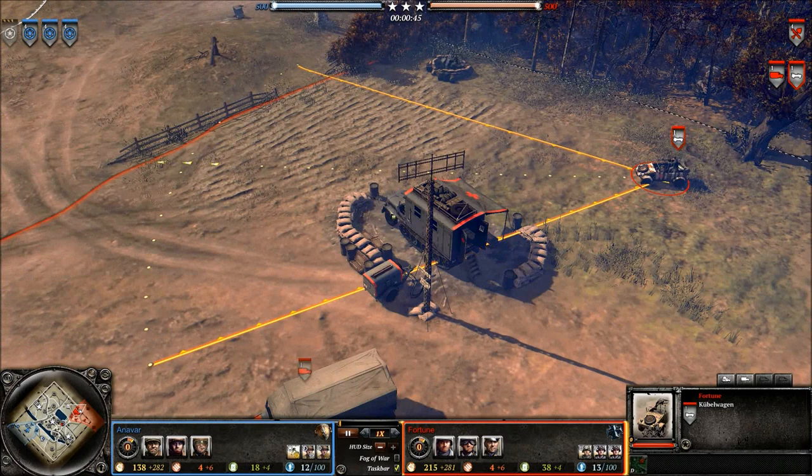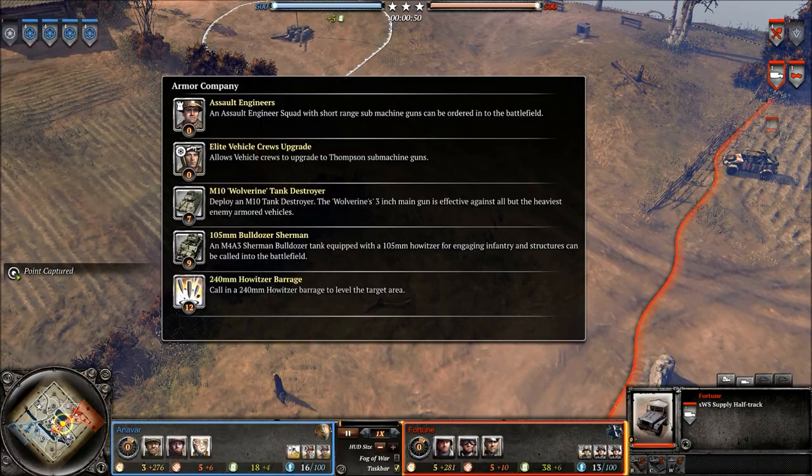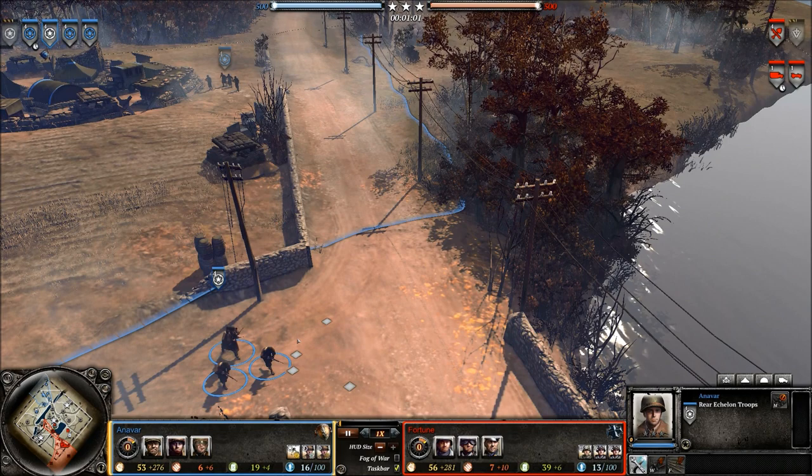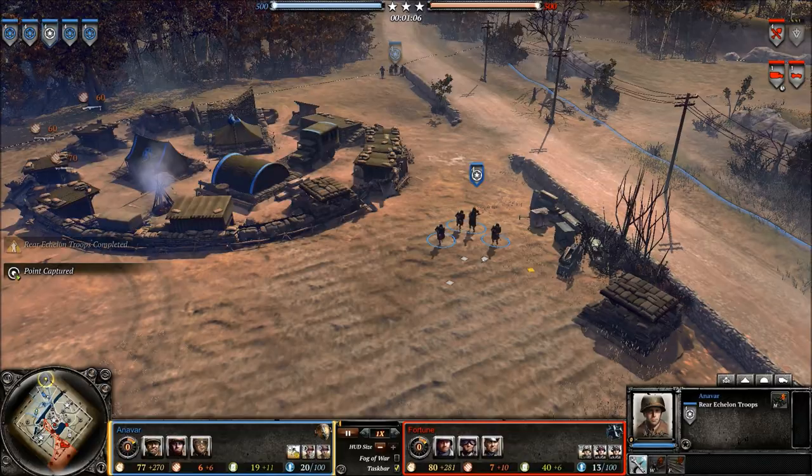Doctrines are infantry, recon support, and armor company. And for Fortune, we've got fortification, scavenge, and the Luftwaffe ground forces. We're rapidly moving here with the Sturm Pioneers, 5 rear echelons so far to be here for Anavar. He's going in heavy. I mean, they are cheap, but it's definitely something you see on a more rare basis there.